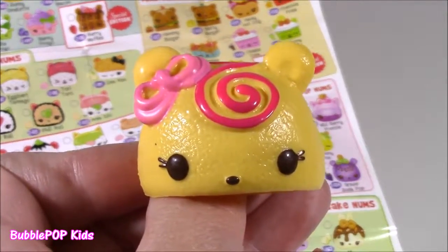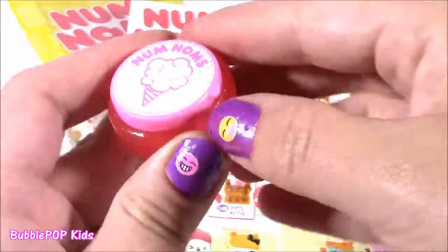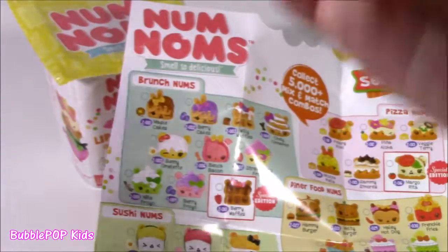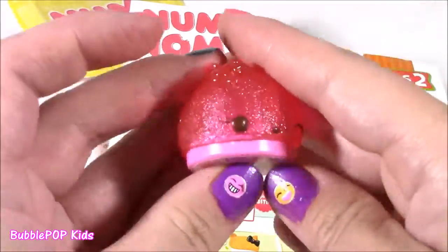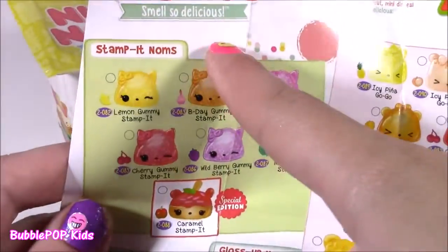Too much. And we gotta look at the list for a little cotton candy stamper. Actually, I'm wondering if these are scented. How cool would that be? I think they are. Ooh, it is. It smells just like cotton candy. These are the most adorable inventions ever, these Num Nums. And I found it from the Stamp It Noms collection.